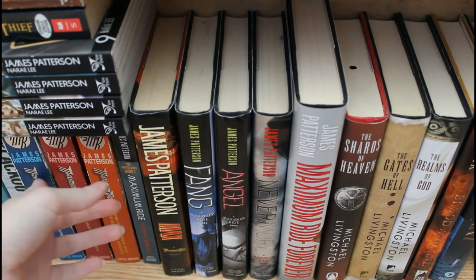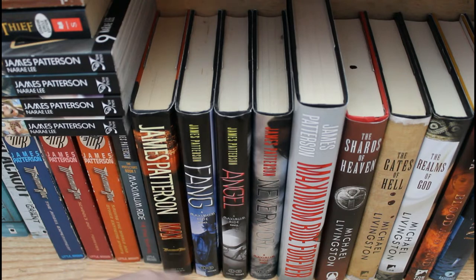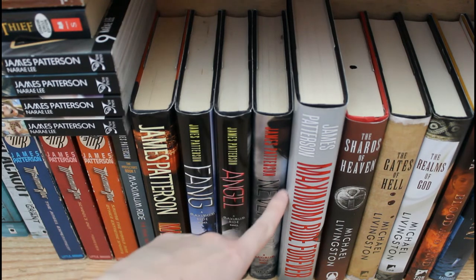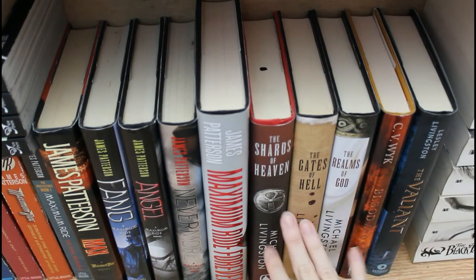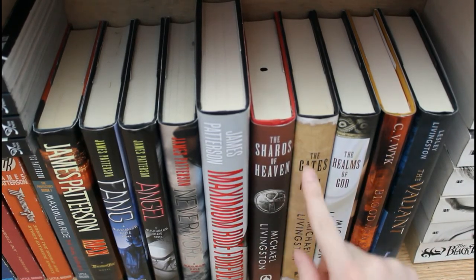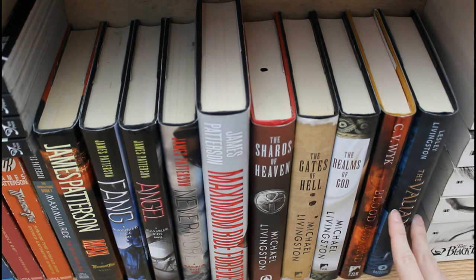Then we got Maximum Ride, The Angel Experiment, Maximum Ride, School's Out Forever, Saving the World and Other Extreme Sports, The Final Warning, Max, Fang, Angel, Nevermore, and Maximum Ride Forever. Then over here is my Roman type novels. The Shards of Heaven, The Gates of Hell, The Realms of God, Blood and Sand, and The Valiant.